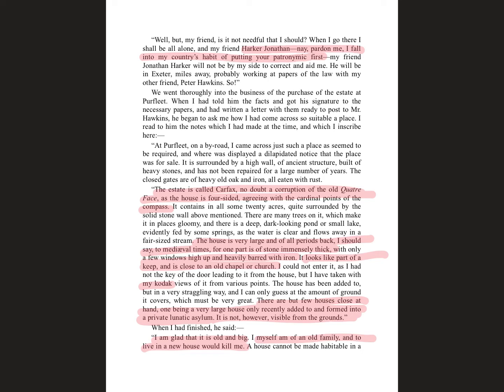And remember, again, it's meant to be high tech. To us, it isn't, but to the readers of the time, there's lots of technology in here which is cutting edge. There's also foreshadowing of the private lunatic asylum, which is going to figure very largely in the novel, which is Dr. Seward's asylum, which we will see later on.